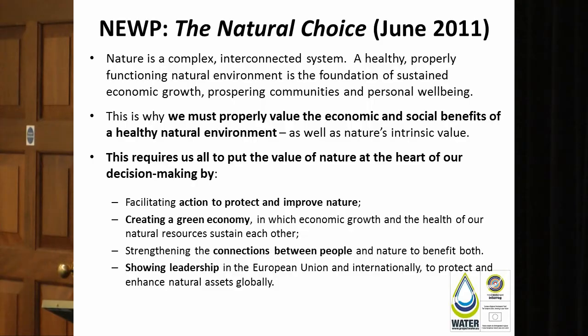The next slides are very boring because they're not mine. This is a little bit of a summary of some aspects of that natural environment white paper. Lots of words, you can read them later online. But really highlighting the three central threads of the white paper. One is that ecosystems really matter to all dimensions of society. Two, we must learn to value them appropriately. And three, we must mainstream them across all areas of policy and practice.